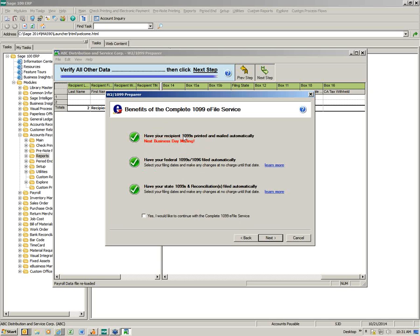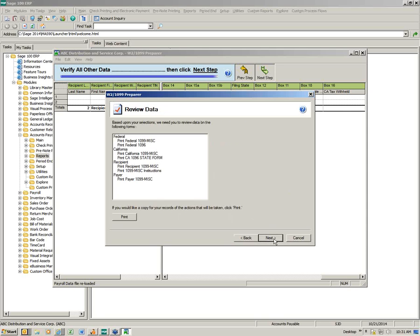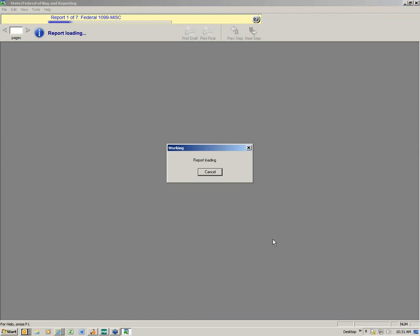All right, once again, hey, why don't you let us do it is what this is saying. And if you want to change your mind, you just click on Yes, I'd like to go ahead and do the complete service. Otherwise, you do Next. Do you want a divider sheet? Nah. So we're going to go ahead and hit Next. And now it's going to tell you what it's printing. Okay? So I'm going to hit Next.